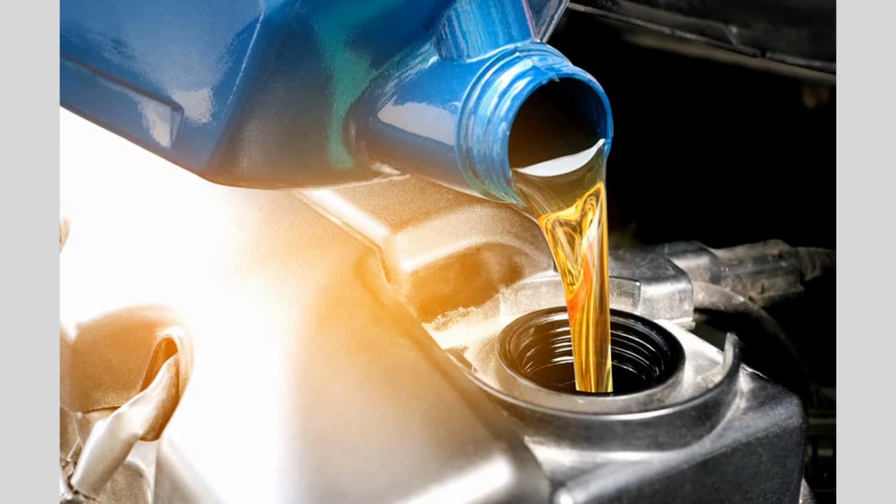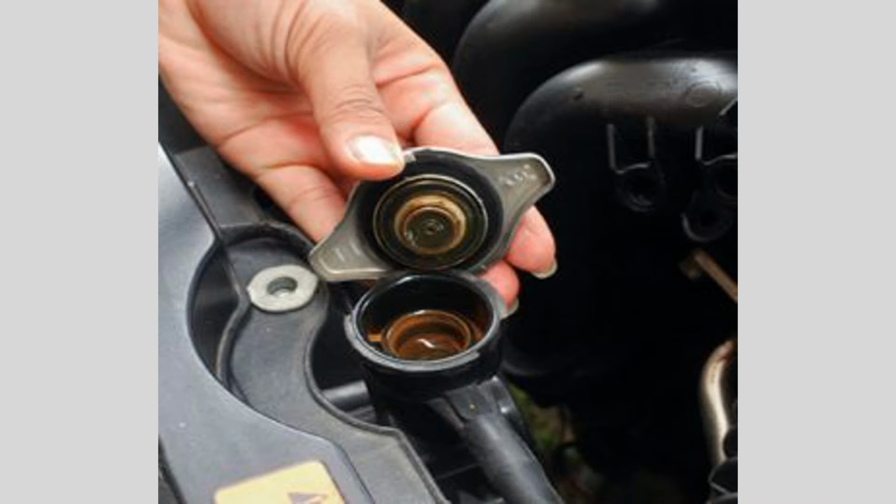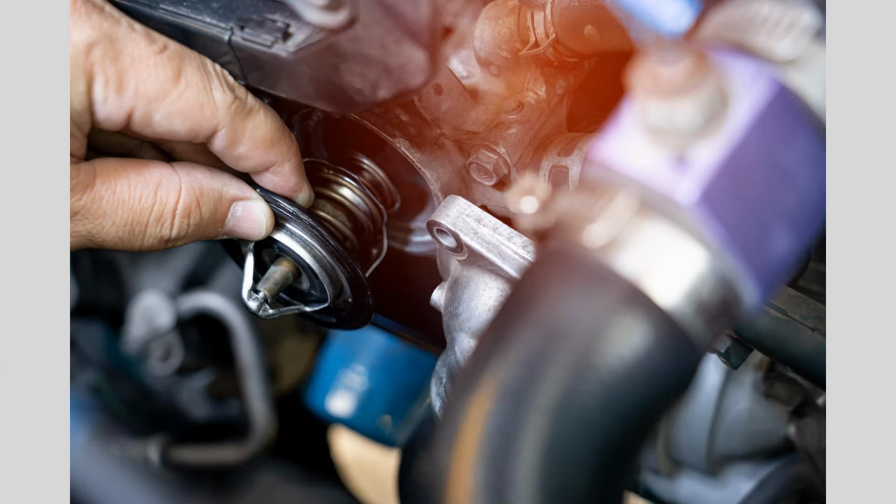Faulty water pump. The water pump is responsible for circulating coolant through the engine. If the water pump fails or malfunctions, coolant circulation is compromised, leading to engine overheating.